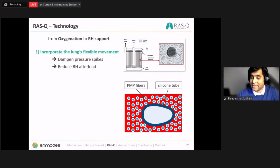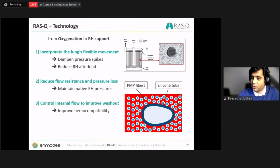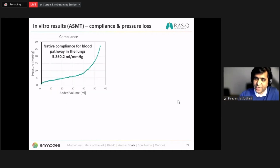What we expect is that we have incorporated a flexible movement, which is similar to the lung, which should then dampen the pressure peaks, reduce the RH afterload, reduce the flow resistance and pressure loss, maintain the native right heart pressures, control internal flow to improve the washout, which should then improve the hemocompatibility, and also include a responsive diaphragm, which then should result in cardiopulmonary stress relief. So now I will move on to show you some results from our in vitro and animal studies.